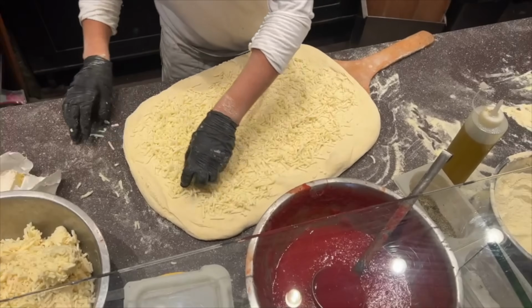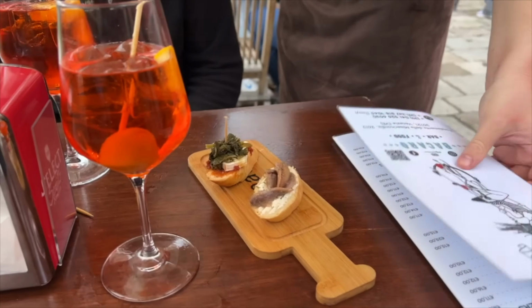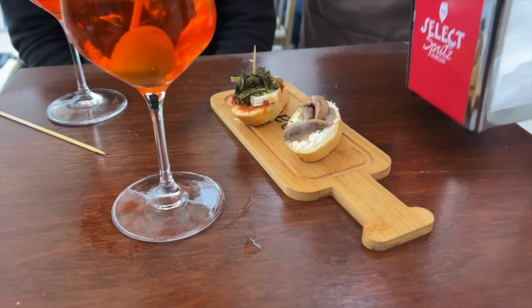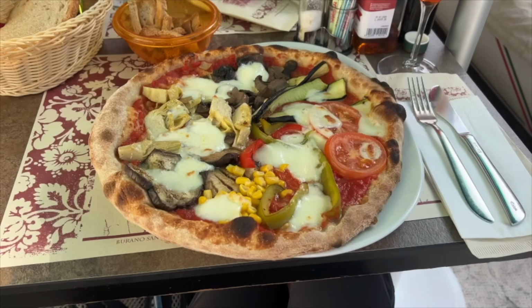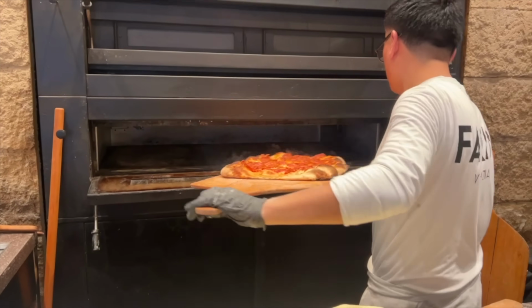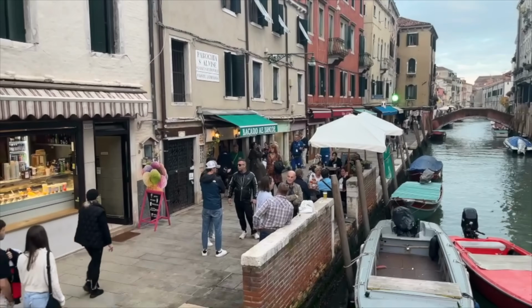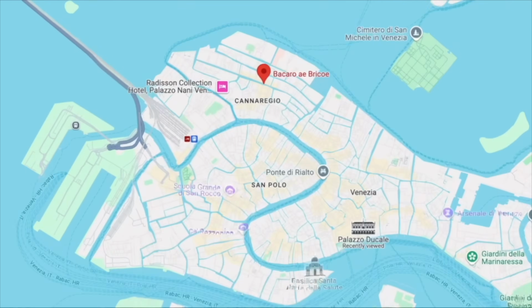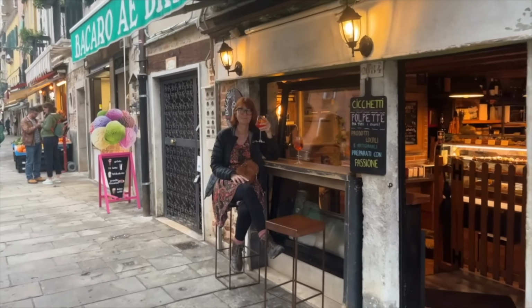Of course, it wouldn't be Italy without the great food, and Venice is no exception. From an aperitivo with cicchetti, little snacks on bread, to pasta, pizza and gelato, the food in Venice is fantastic. Our tip? Head away from the touristy areas like St Mark's Square for more authentic Italian food. We loved this area on the north of the island, especially this bar.